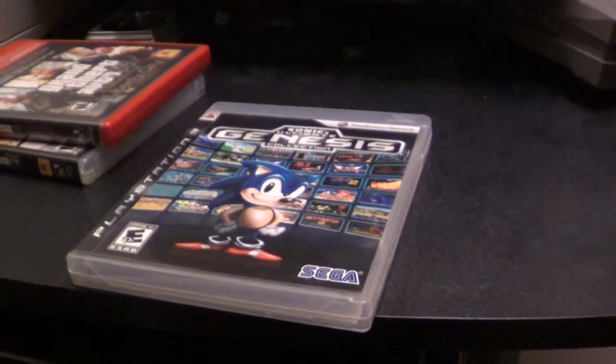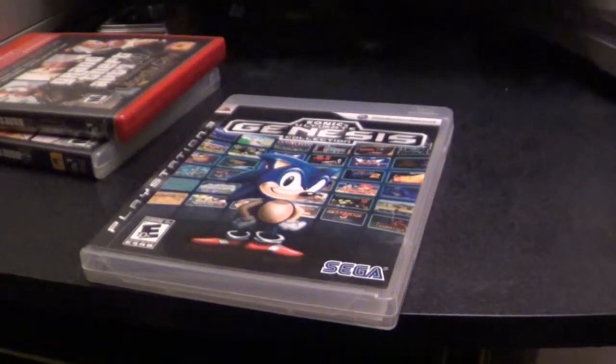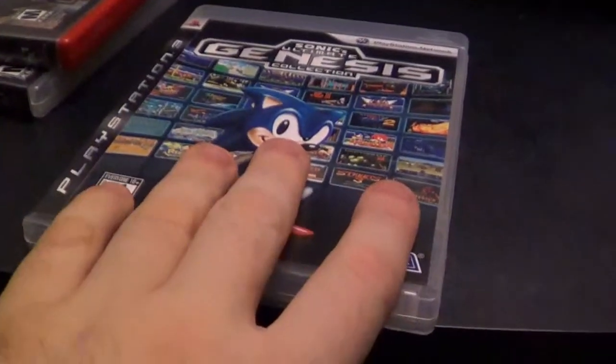So yeah, Genesis Collection. Again, the compilation. The reason why I like these compilation games is because they're usually big bargains. I mean, this was marked down to like 30-something.